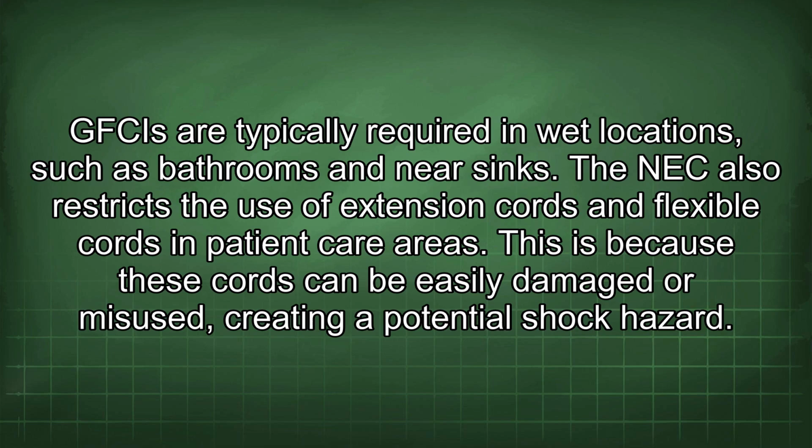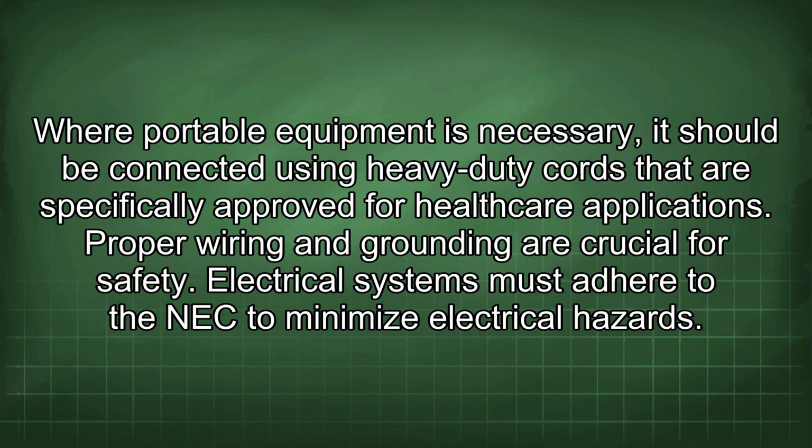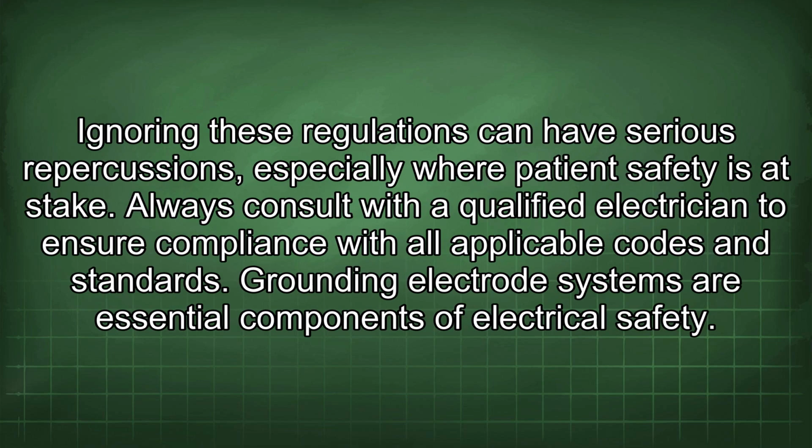The NEC also restricts the use of extension cords and flexible cords in patient care areas. This is because these cords can be easily damaged or misused, creating a potential shock hazard. Where portable equipment is necessary, it should be connected using heavy-duty cords that are specifically approved for healthcare applications. Proper wiring and grounding are crucial for safety. Electrical systems must adhere to the NEC to minimize electrical hazards. Ignoring these regulations can have serious repercussions, especially where patient safety is at stake. Always consult with a qualified electrician to ensure compliance with all applicable codes and standards.